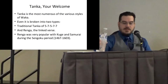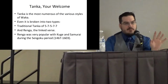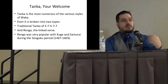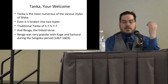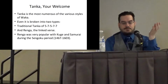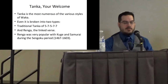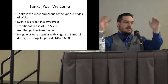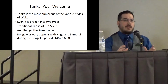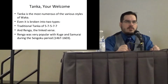As I said, tanka is the most numerous of the various styles of waka. And even it's broken into two types. There is the traditional tanka, as I said, 575-77. And then there is renga, the linked verse. Renga was very popular with the kuge and the samurai during the Sengoku period. That's where it really started developing. Because in an era known as the Warring States, the most important thing to samurai was, is my poetry good?